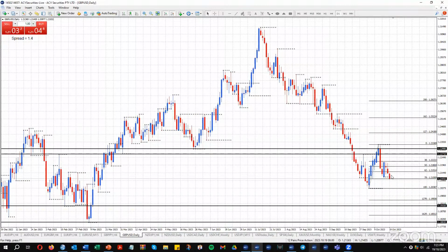If this was to show a rejection candle today, then there's still plenty of room to think about getting in to trade up if the day chart can show you a signal there. All right, at the moment, it's not showing a signal, but who's to say what price will look like by the end of the day?